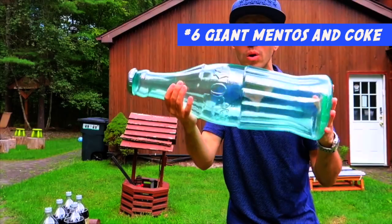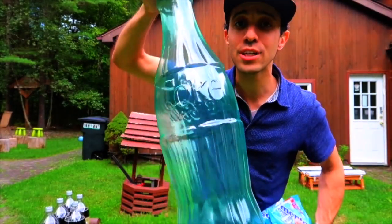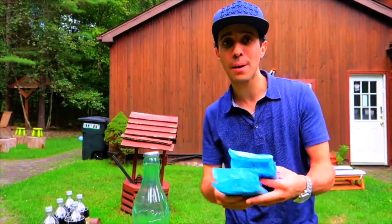This giant Coca-Cola bottle with soda. I'm gonna fill this up with 5 2-liter bottles of soda. We're gonna have 10 liters of soda in here, and we're gonna drop 100 Mentos inside it. Let's see what happens.